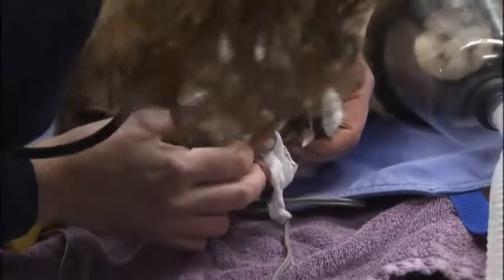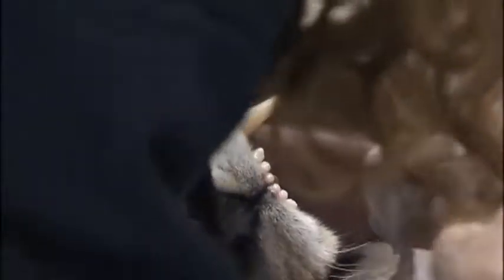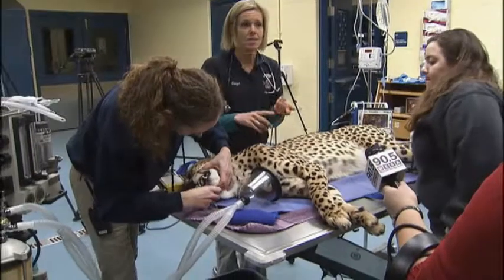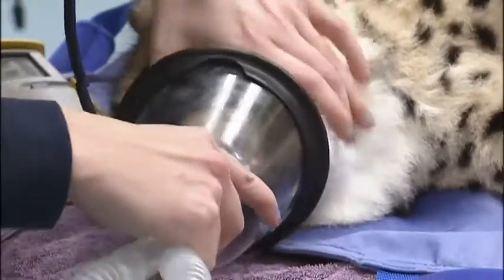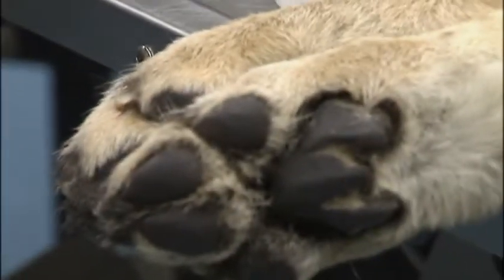I don't know actually if they were hand-reared, but they're very accustomed to handlers and to keepers. The ranch is similar to a zoological institution where they associate people with feeding and with training. So these cheetahs are extremely laid-back animals, and they're very eager to train. We can hand feed them through the bars. They've already learned how to target and station up at the front of the caging.